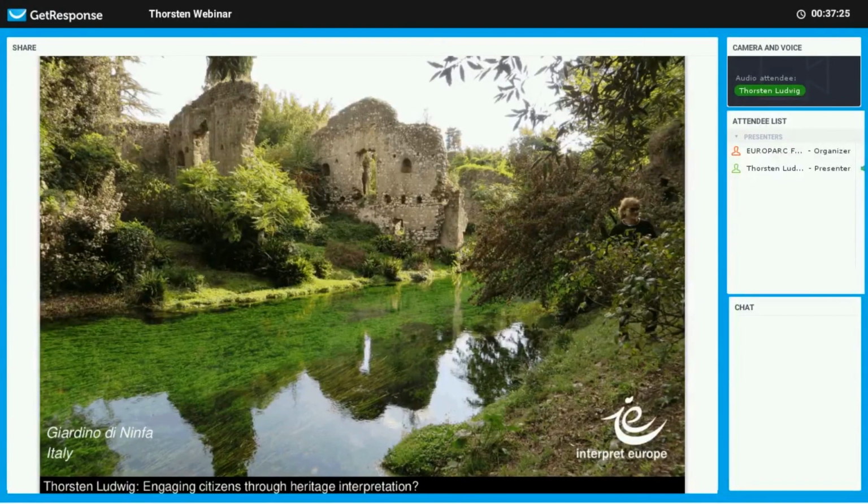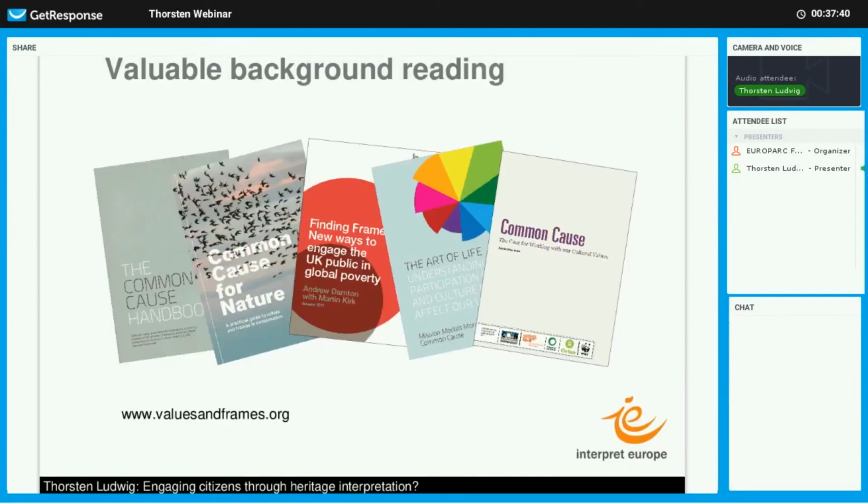I was just shortly triggering these ideas with frames and values and what was all behind. And I'm sure this was a little bit like I triggered it, but I couldn't go deep enough. If you want to read more about this, there is some very valuable background reading. If you go to a website called valuesandframes.org, you find lots of this literature which you can download for free, which is written in a very easy way, but has much research behind. For example, you can see Common Cause for Nature, a publication which I really recommend for everybody who says, oh, I didn't get it really, but I'm interested in what this is about with the frames and how we can come to meaning that makes people think and reflect on nature. Then this would be a very good publication.